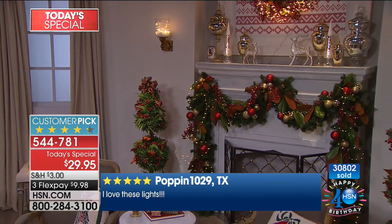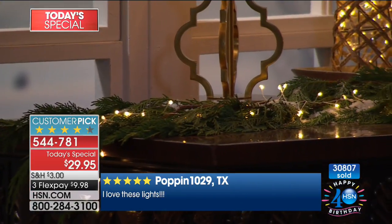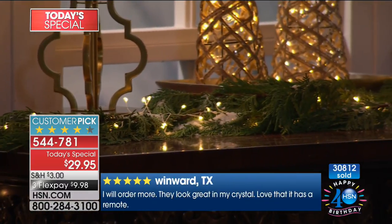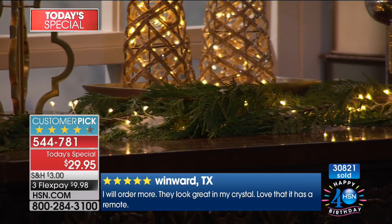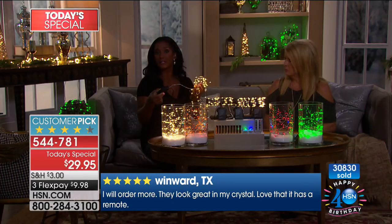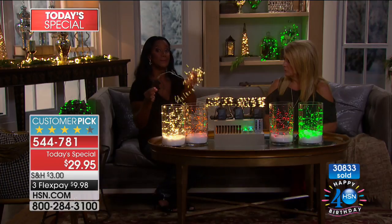You have enough to go around the wreath a few times. They work indoor and outdoor. So if you have the wreath on the front door, you have plenty to put on the front door. And then you just tuck the battery pack right into the wreath or right into the garland. And that's why you love them so much.